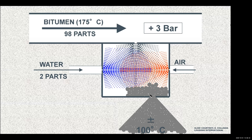This bitumen foam is at 100 degrees. So we've already used 75 degrees for the process of changing water into steam. And it would not work at 160, 150, or 140. It would not have enough energy to do that process of changing the state.